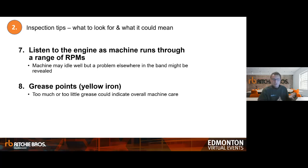Again, this is something I spoke to at the top, wear points. Look at the grease points on yellow iron. Was too much grease used? Does it seem excessively greasy, or was too little used? Does it seem excessively dry? Either of these might be an indicator that the machine, again, wasn't cared for as well as you might like, and that might point to wear and tear. But if the grease points look the way that they should, that's a pretty good indicator that you've got a lot of life left in this machine.